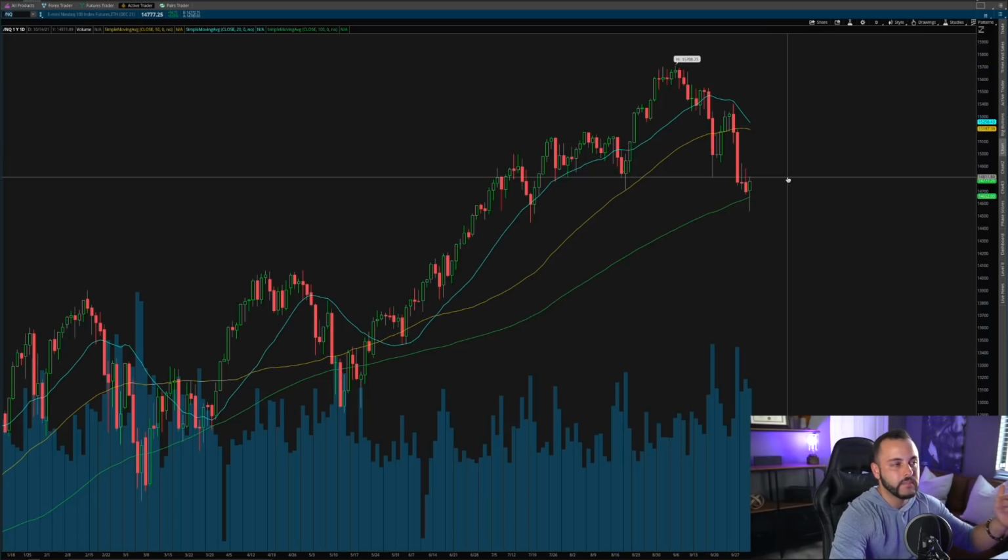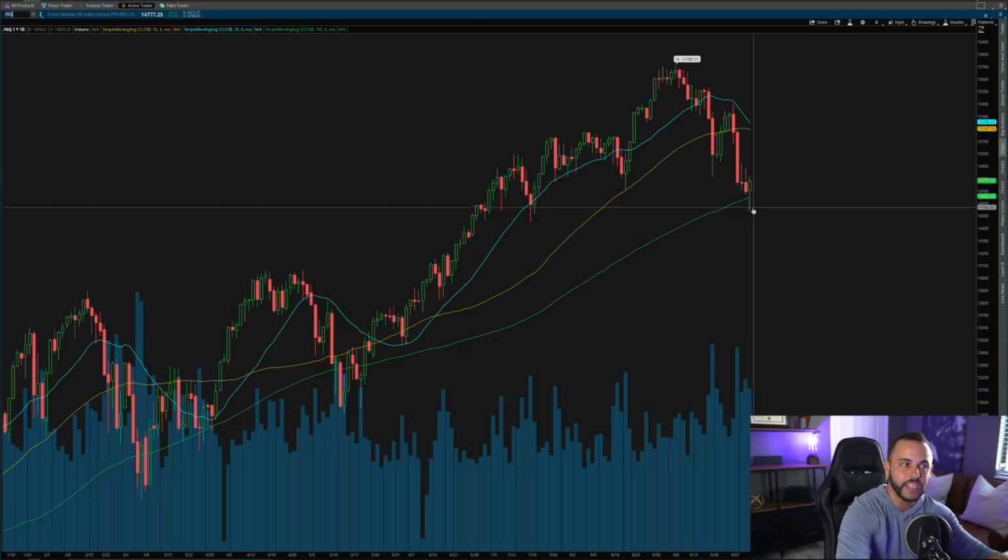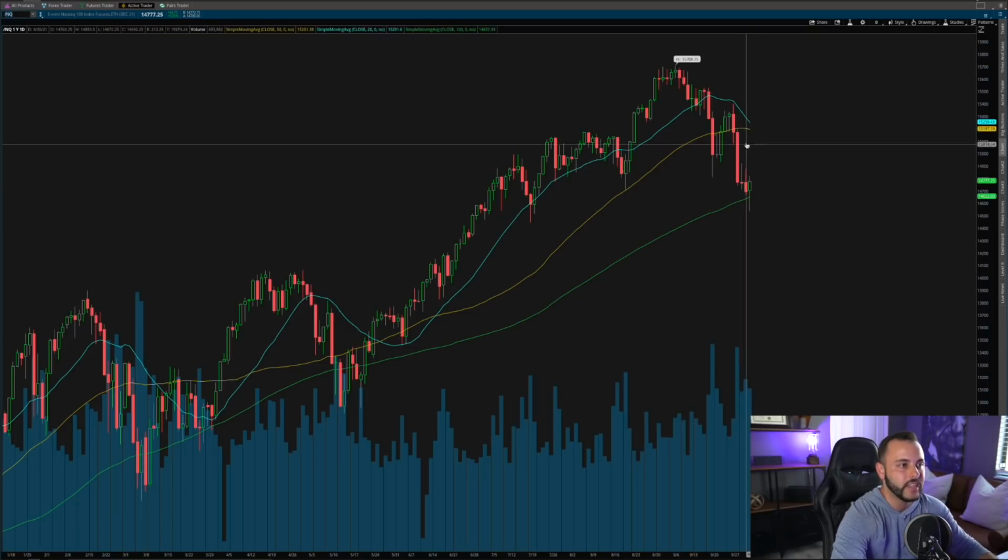In my opinion, I am going to stick with that type of mindset until I see a very ugly crack of this 100 SMA. If I start to see the NASDAQ fall back below the 100, start to lose a lot of steam once again, then I will have to change my mindset. But right now, I am going into next week looking to see if we can bounce off this 100 SMA.